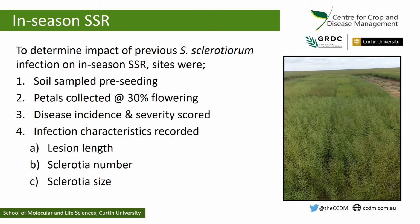Petals were also collected at 30% flowering from all of the non-sprayed plots to determine whether the infection risk was coming from ascospores on the petals and therefore not from the site, but could have blown in from other sites as well. We also collected disease incidence and severity within each plot, and then at the end of the season prior to harvest we collected 10 infected stems from each plot, and these were recorded for lesion length, sclerotia number within each lesion and sclerotia size.